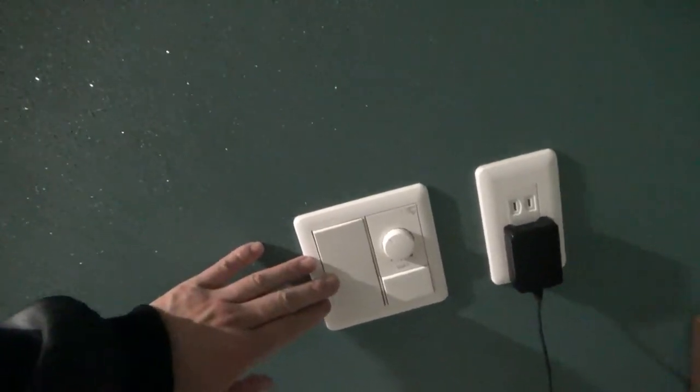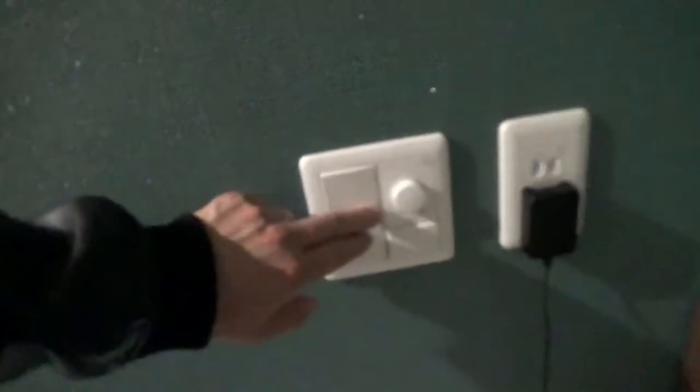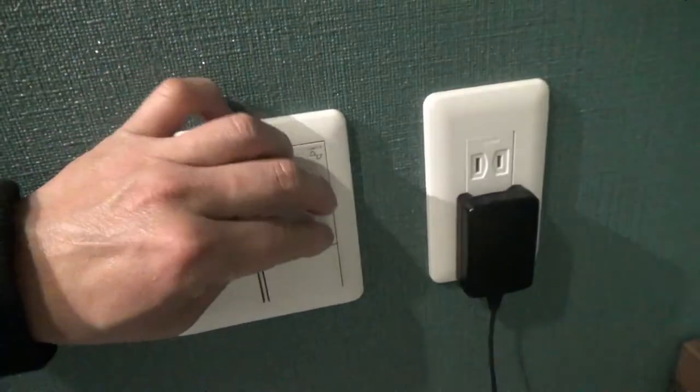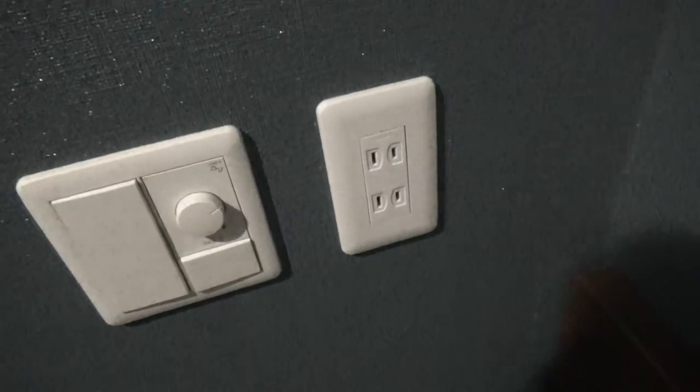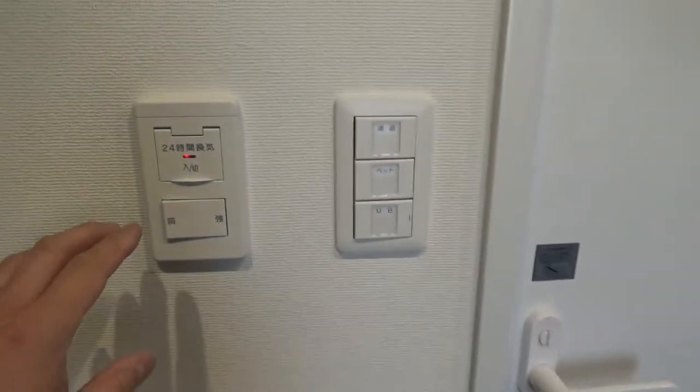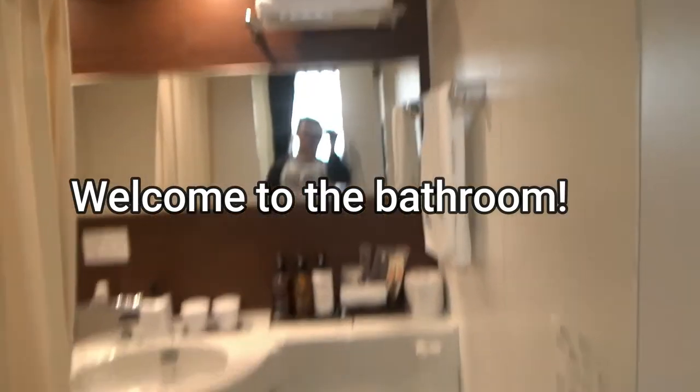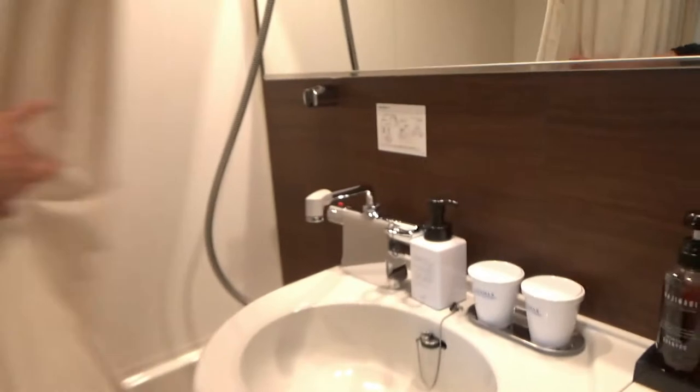On the right side of the bed, they have controls. Lights off, lights on. What's that? Oh, you have a dim control. Woo! Okay. You have electricity. What's this? Oh, look at this. It's a mirror. Cool. Tiny. It's like clean. Wow. Nice and deep.